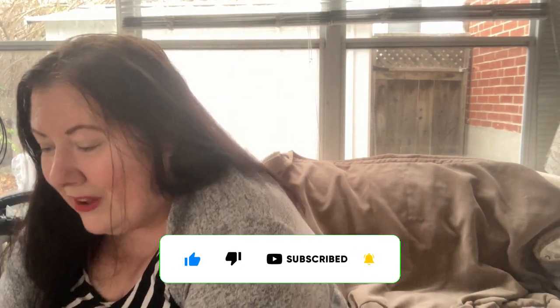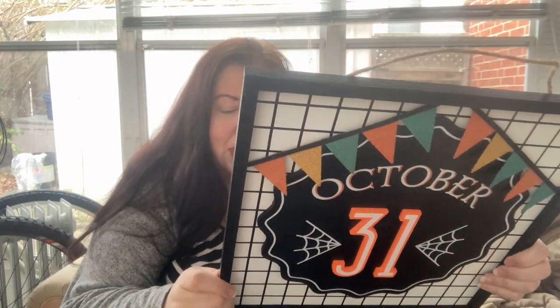Here we go. First box, I've pre-untaped, but I've not looked in them. This is the heaviest box. So first off, we have a Halloween sign, October 31st. And it was originally $24.99 Canadian. It's cute. It's a nice solid wood. You could redo it, take the outside off and redo it some way. But I don't decorate much for Halloween, so I think that most of these are gonna be Halloween.